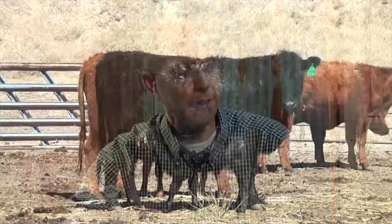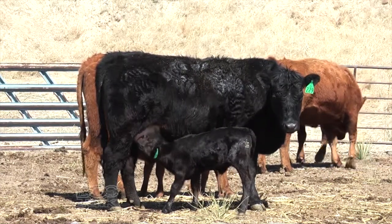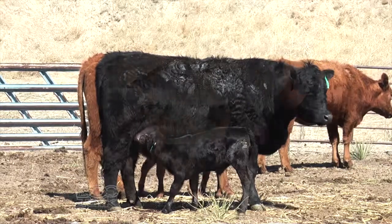Energy is probably the number one limiting nutrient for cyclicity and fertility. If she decides that she just doesn't have enough energy to both lactate and take care of that calf and cycle back, the first thing to go is going to be reproduction. And the last thing we want are open heifers or open cows coming out of that.